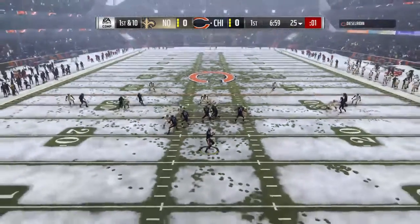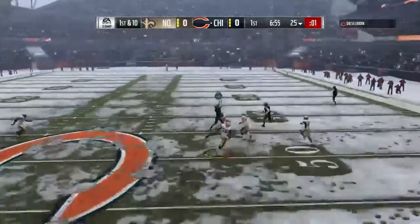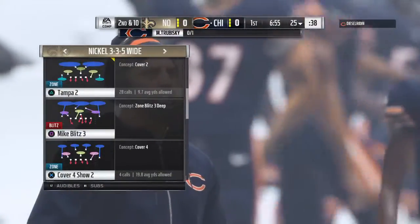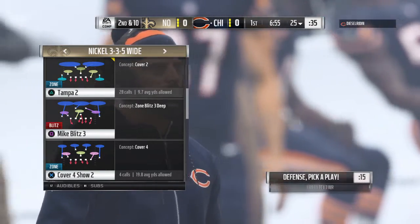They snap it at 1. Now it's Trubisky. Oh, he's going to take a shot right away. And no, incomplete. Boy, they took a shot there on the first play. Tried to start it out with a bang, but it's second down.